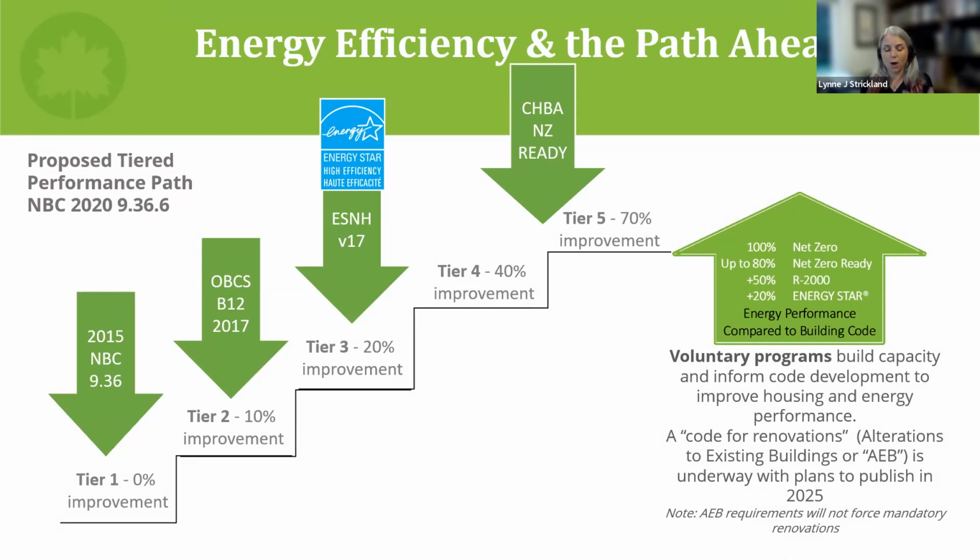The R2000 development. Where we are now is that because of the 2030 and 2050 goals and targets for reducing our energy consumption and reducing our emissions, there are continual steps towards net zero or net zero ready. The existing national building code is considered at this moment our baseline, and from there, what are the improvements that we are looking at?